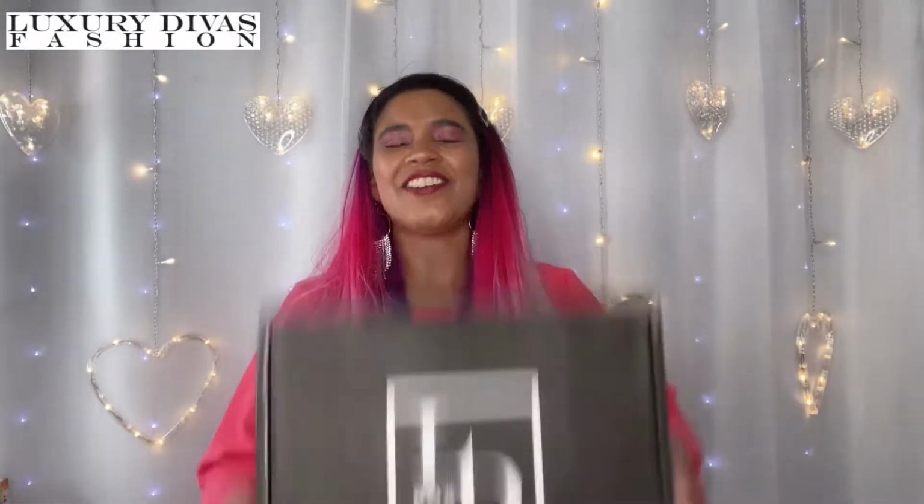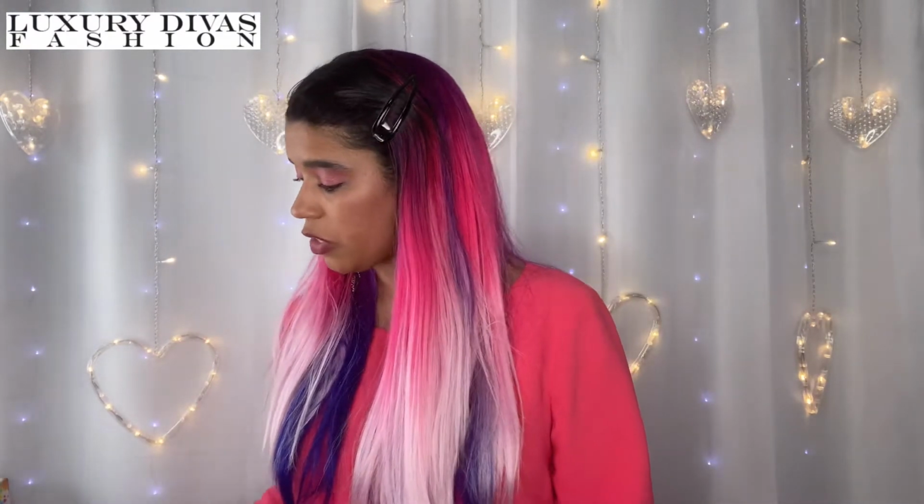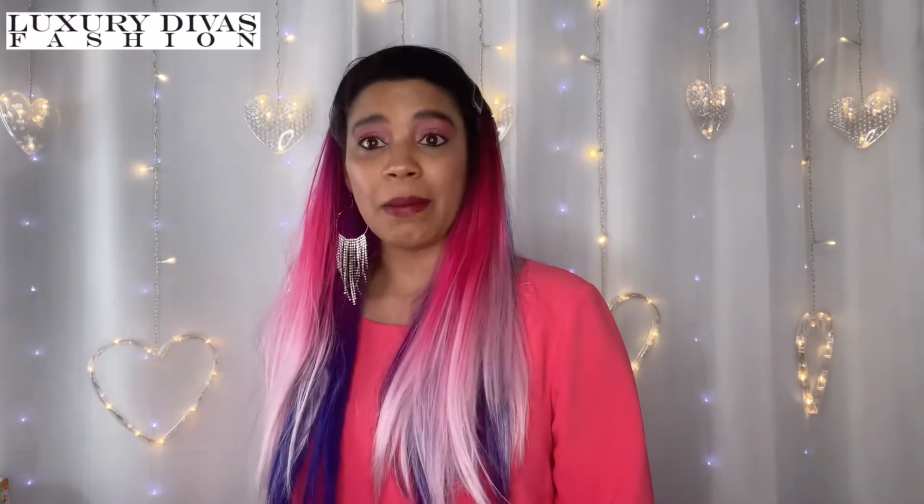Okay, guys, so here's my box. It's kind of heavy. Got a little bit of weight to it. Let's see what we got in here, guys. When you open it up, it looks like this, and it has this sheet that has the cost of everything and what the total value is for your box. The total value for my box this month is $109. Here's what it looks like on the inside once I've opened it up.